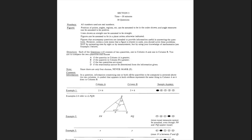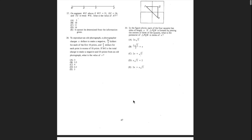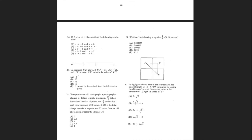Now we'll go to section 3. Section 3 is quant. In the quant section, you need to solve all the questions, all 30 questions. In every quant section in the Big Book, you need to solve all the questions. Remember, you must solve all the questions in the quant section. It also deals with data interpretation problems, so it's better you solve all the questions.